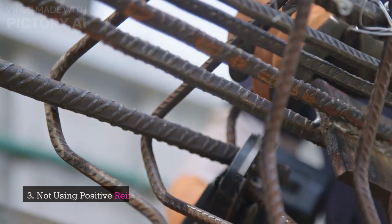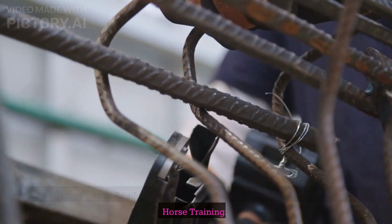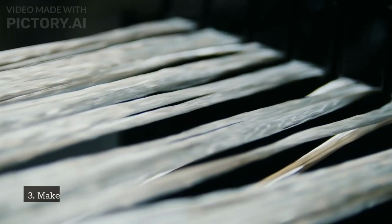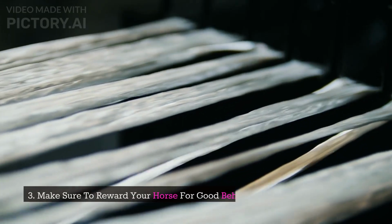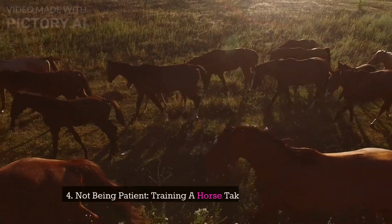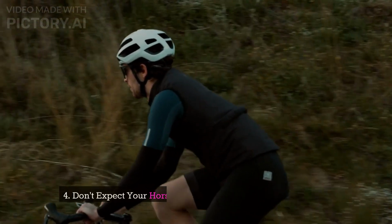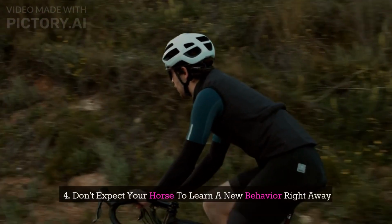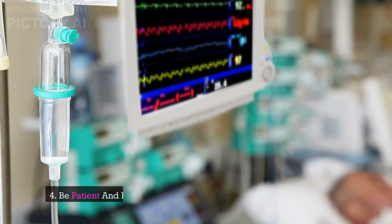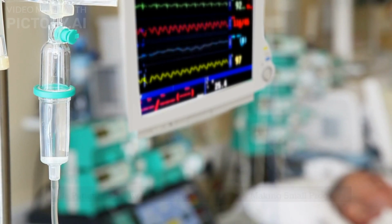3. Not using positive reinforcement. Positive reinforcement is an important part of horse training. Make sure to reward your horse for good behavior and avoid punishing it for bad behavior. 4. Not being patient. Training a horse takes patience and time. Don't expect your horse to learn a new behavior right away. Be patient and reward your horse even if it's making small progress.